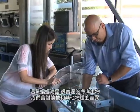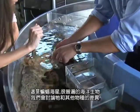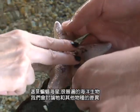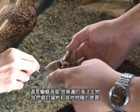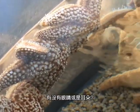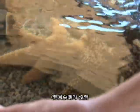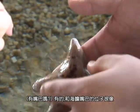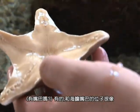These are really interesting ones. These are the bat star. I love them. So this is another common species out there that we would find. And we can also talk about things like, are there differences in the numbers of arms they have? How many do we see here compared to that one? Are there ears? Are there eyes? Different things like that. Do they have ears? They don't. But they do have a mouth, and the mouth is on the underside as well, very similar to where it would be on a sea urchin.